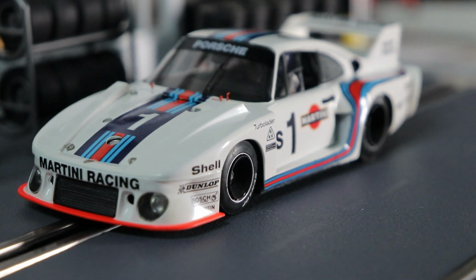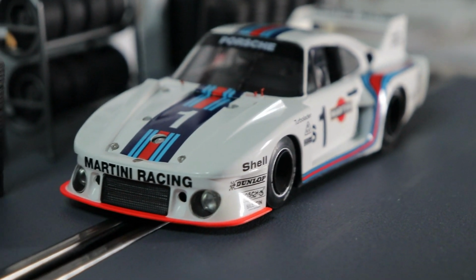So we've seen the silver, we've seen the white. What's your favorite? I think I do like the white, but I think each livery looks different on each shape car. And of course, this is much different to the Ninco that I showed earlier. But what a stunning looking slot car.